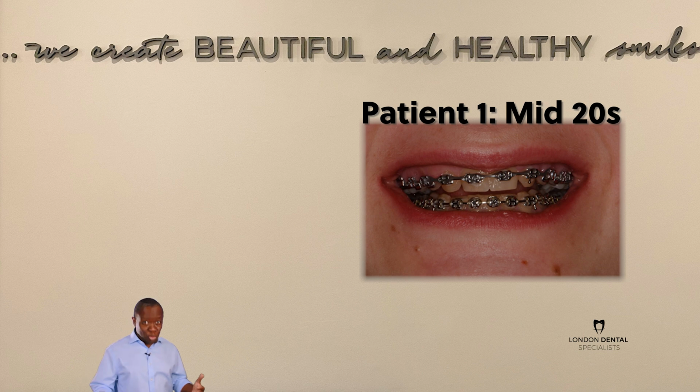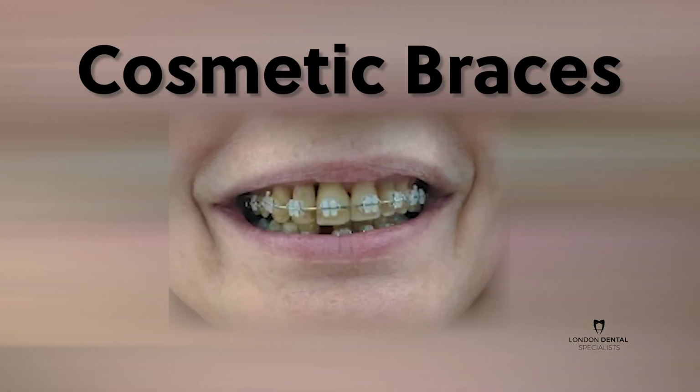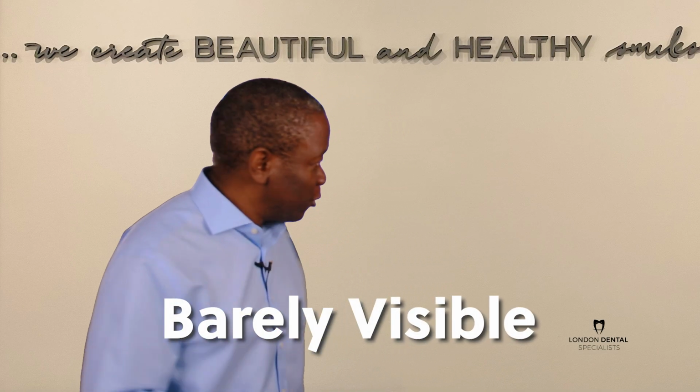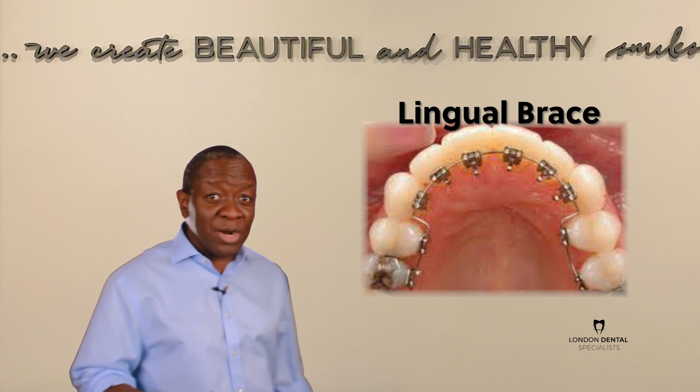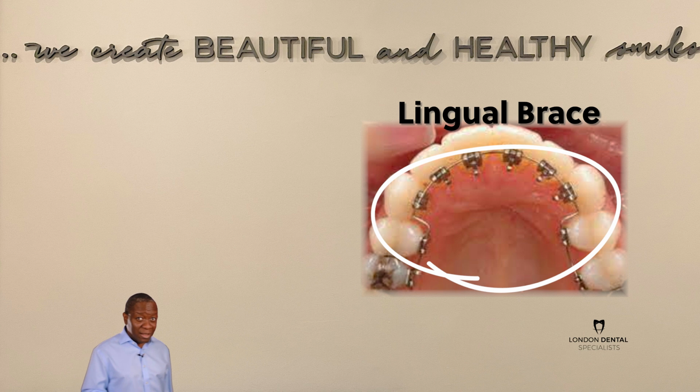But some people don't like the metal brace because of how it looks. You can have the cosmetic brace, the ceramic brace, much like what I have right now, which is barely visible. You can also have a brace that fits on the inside of your mouth, which is completely invisible.